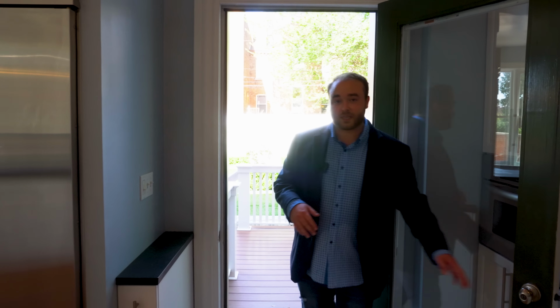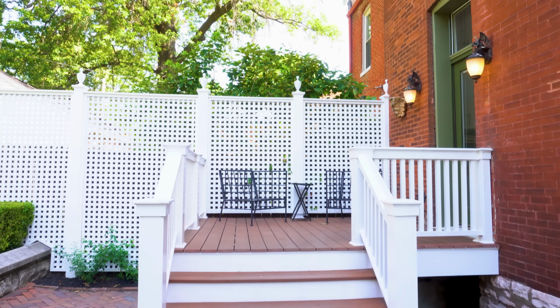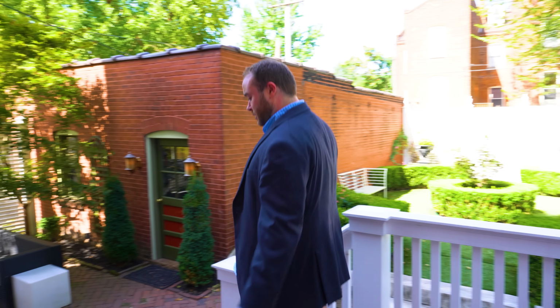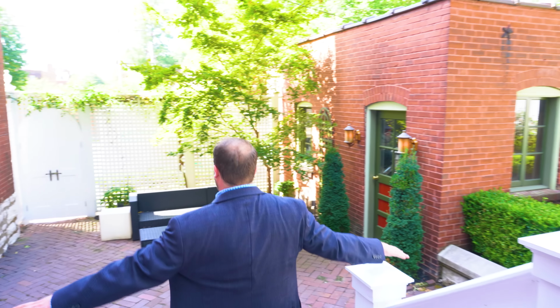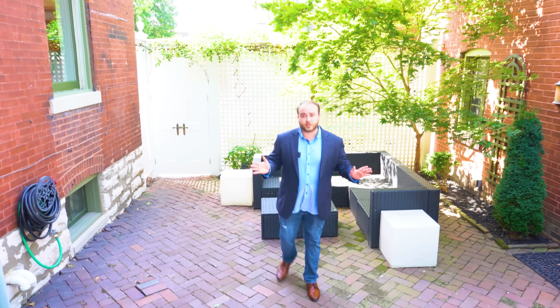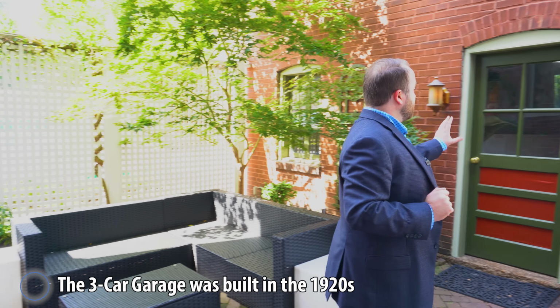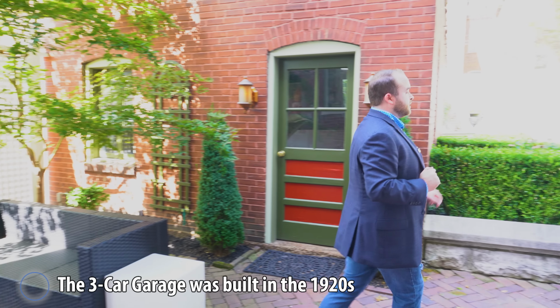So directly off the kitchen is the backyard. Out here on the deck, it is just absolutely gorgeous back here. It's like your own urban oasis. There are these tall privacy fences with urns and pedestals on top of them. Down here is cobblestone. And we'll notice how wide these stairs are too. There's actually a lot of space down here, so you can really entertain with a lot of guests. Once again, privacy fence off to this side, beautiful garden doors for a garden gate. And then over here is the garage.